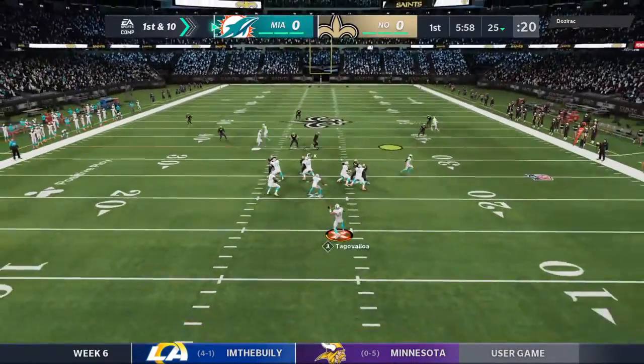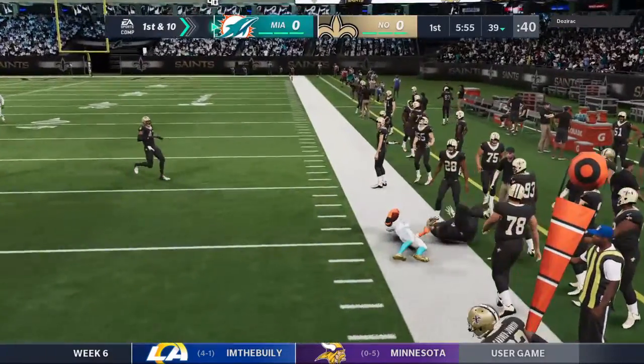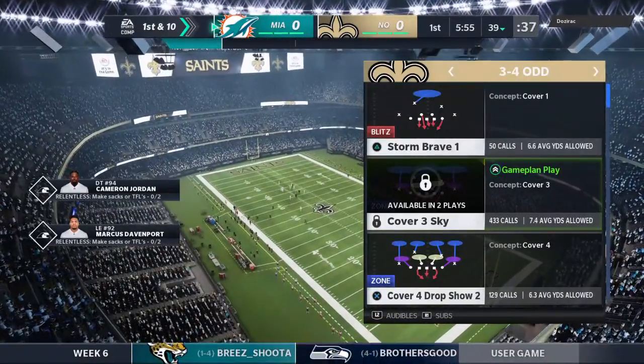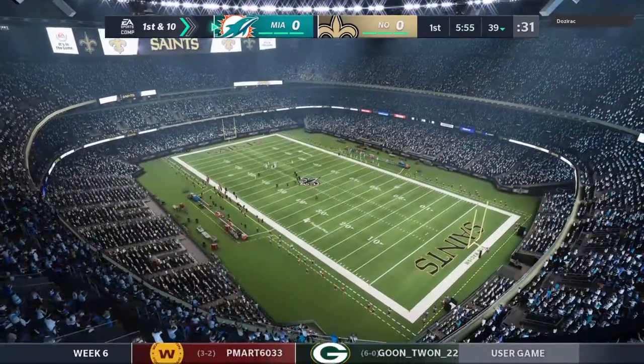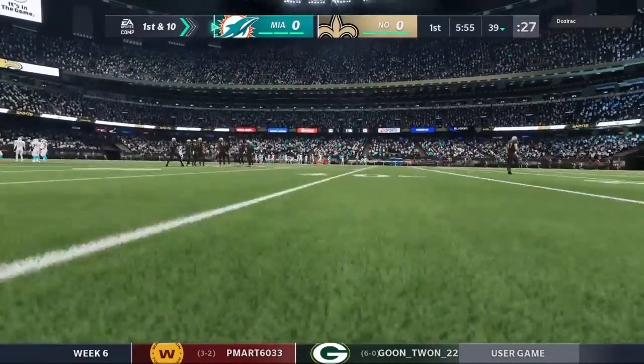Tua now on first down. He'll get this to his running back, Calais. He's got this almost to the 40 before going out. 14 yards there on the first play from scrimmage. Nice little nifty play for him there. Yeah, that's the ability to read a defense and utilize players that don't often get picked up in coverage easily.